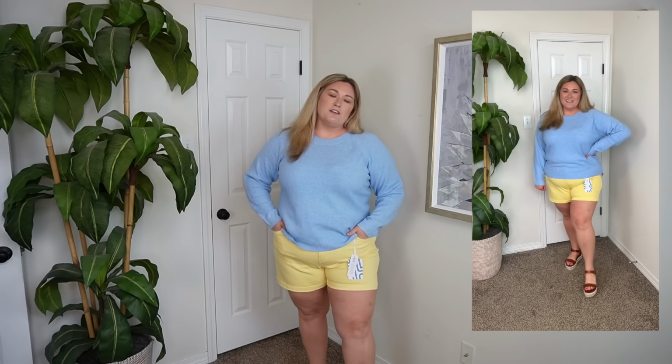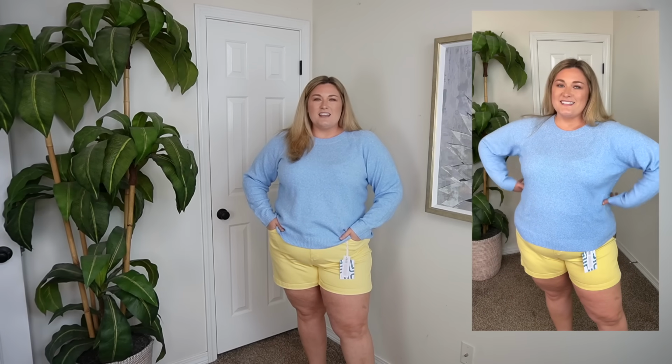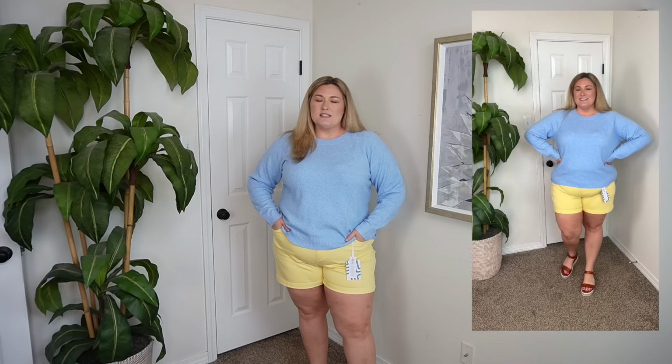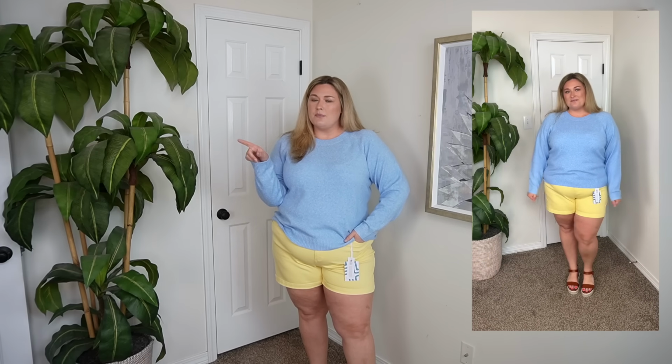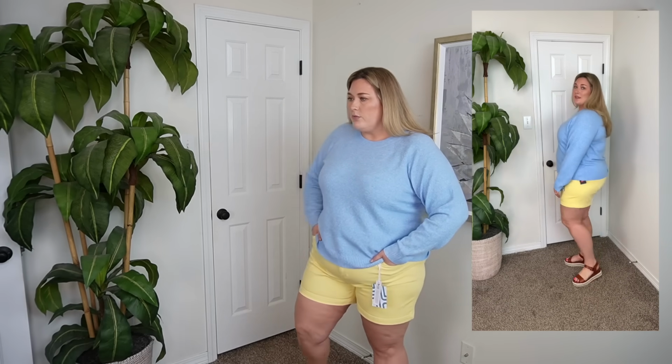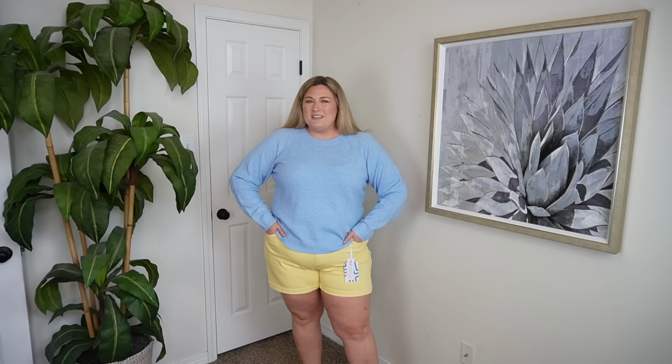I'll put a little video here so that you can see what it looks like full length. But I like the look. Again, I think it just misses the mark slightly. I would like both pieces a little bit roomy, and I don't think the top comes bigger than a 3X. I think that's the largest size that this comes in. Shorts, I could get in a size 22 just to give me a little bit more room. But I don't know. Okay, that's what I'm deciding. It's missing the mark a little bit. I like it, not completely.